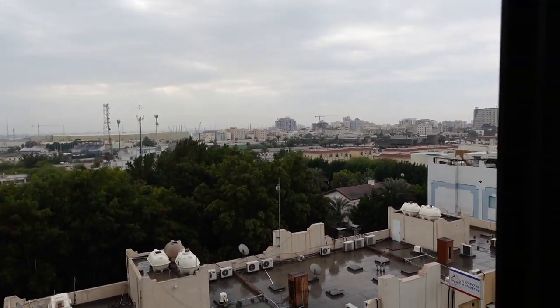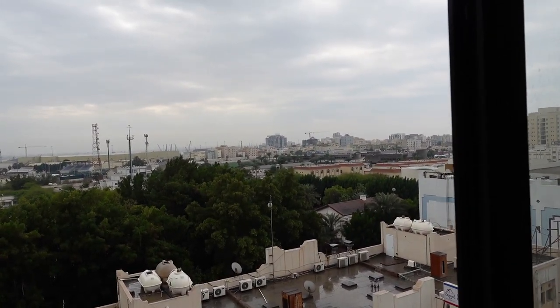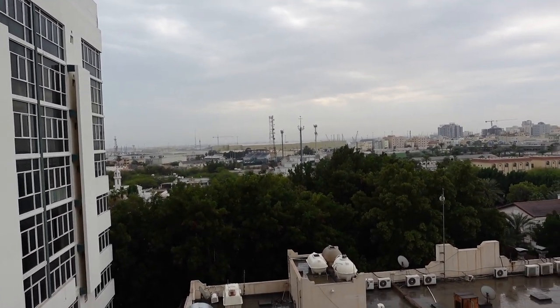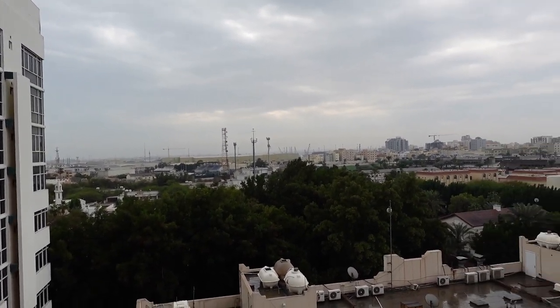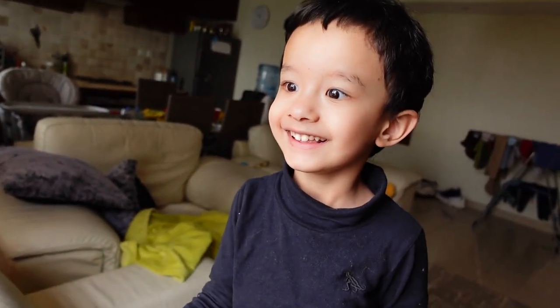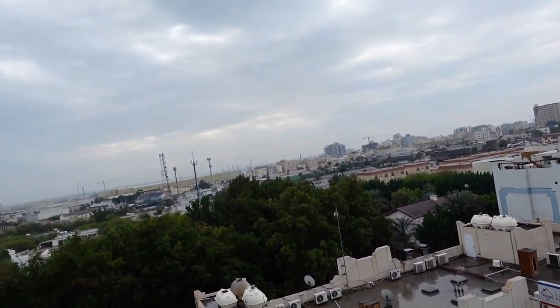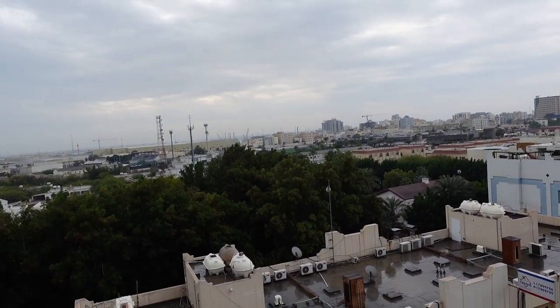I can't believe it, finally it's raining in Bahrain. Last year it was raining a lot, it was winter time. But this year, this is the first rain, I think, this day. It's raining. Liam was waiting for this rain a long time. It's raining, very nice and fresh outside.